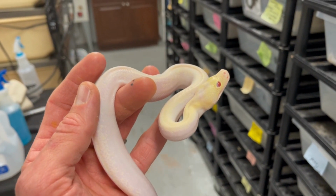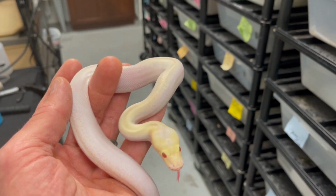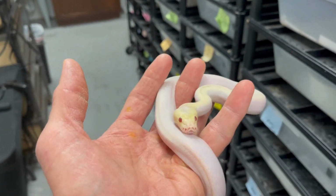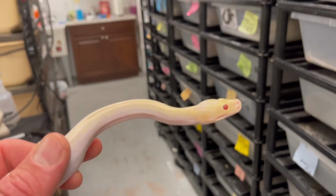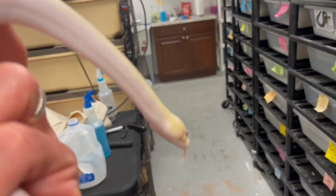Here's a beautiful super hypo. It's a black-eyed leucistic. Doesn't have black eyes because it's also albino and granite. Going to a really good customer. He's going to love this. I am so jealous of this snake. This is also known as a blizzard Burm, and she is gorgeous. Gorgeous, gorgeous, gorgeous. Lucky, lucky man.